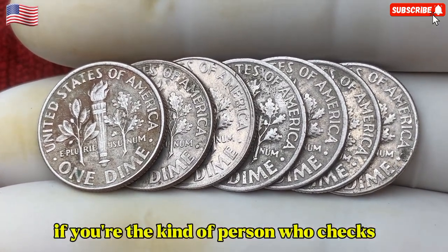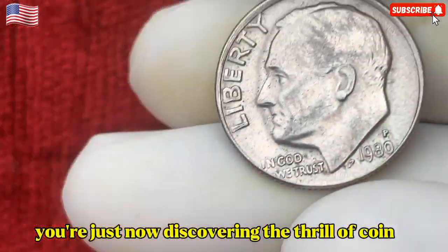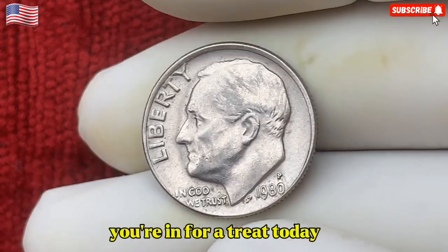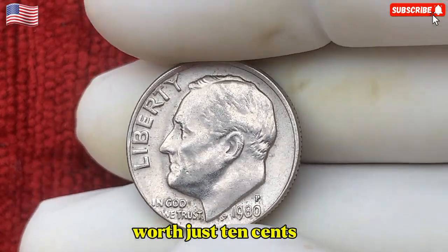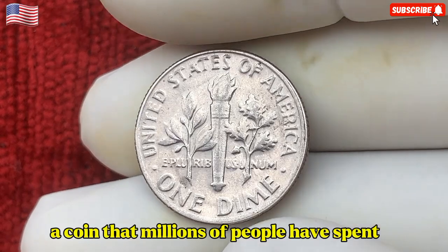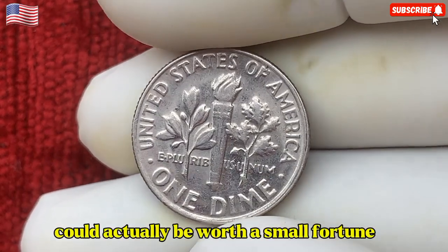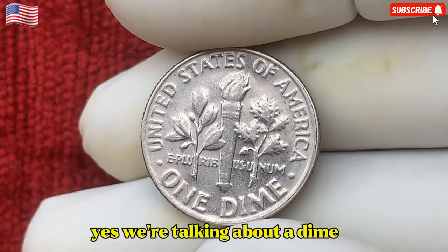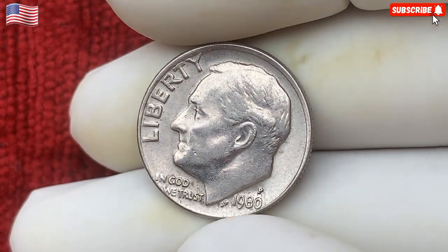If you're the kind of person who checks every piece of change before spending it, or even if you're just now discovering the thrill of coin collecting, you're in for a treat today, because what if I told you that a coin worth just 10 cents, a coin that millions of people have spent, dropped, ignored, or tossed into jars, could actually be worth a small fortune? Yes, we're talking about a dime. But not just any dime.